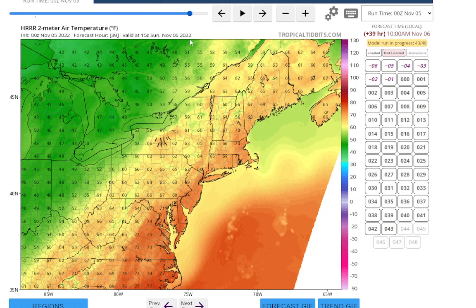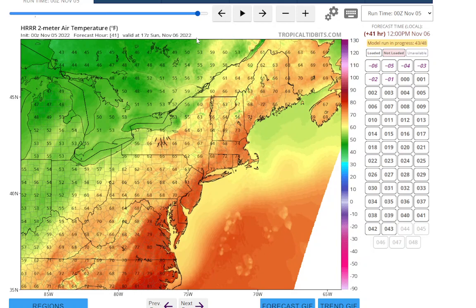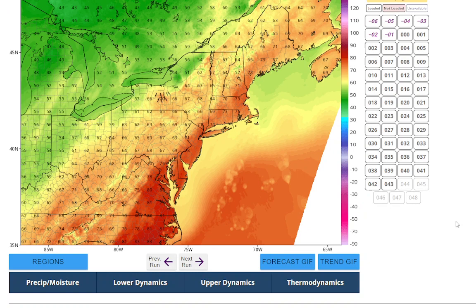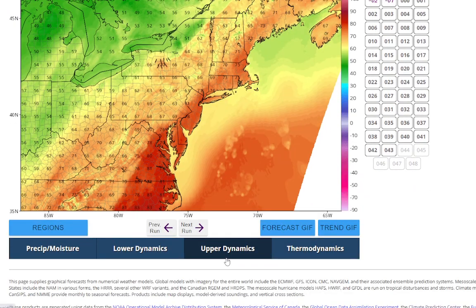It's going to be like summer weather, all right? And then here we are, even warmer on Sunday. I think you're going to see 80s in New Jersey, 70s on Long Island. This is just insane kind of warm weather. We're not supposed to be seeing this at all at this time of the year.